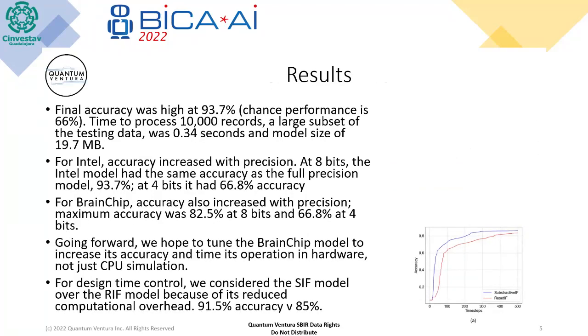Okay, here are our results. Using the full precision model, we got about 94% correct. Chance performance is 66%. And it was extremely fast, 0.34 seconds to do about 10,000 records.